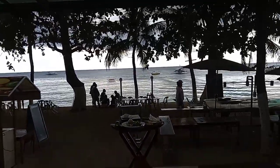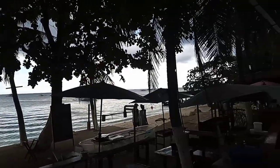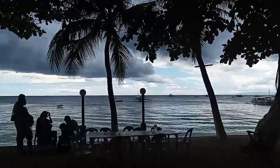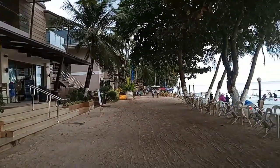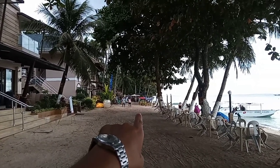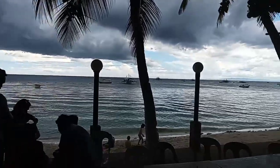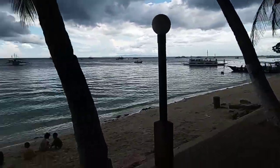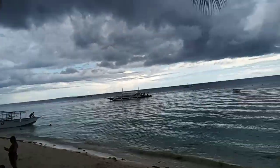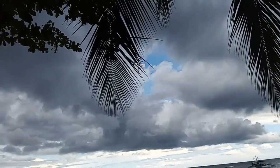So this is now Alona Beach. The weather is just so perfect now. It just rained a little bit, but now it's back to fine weather. That goes to the other beachfront restaurants and bars here in Alona Panglao, and Henann and Amorita. I think that's the last resort. And there are some negotiation deals going on right here, for diving and for the tourists. You see the nimbus clouds right there. It just rained actually.